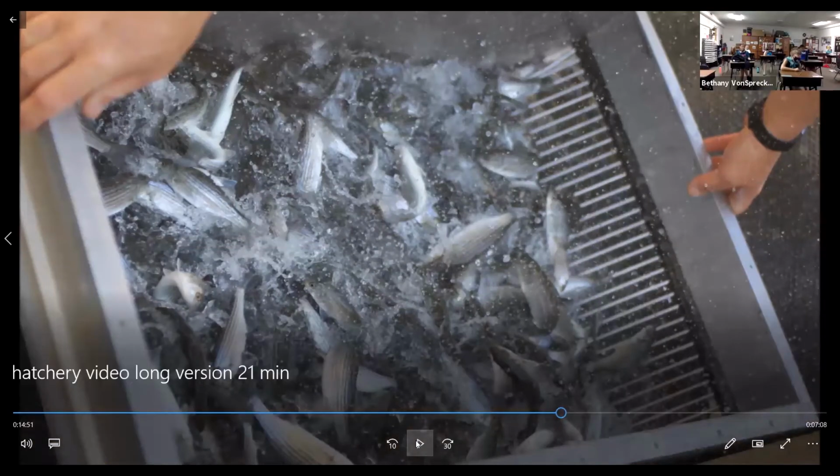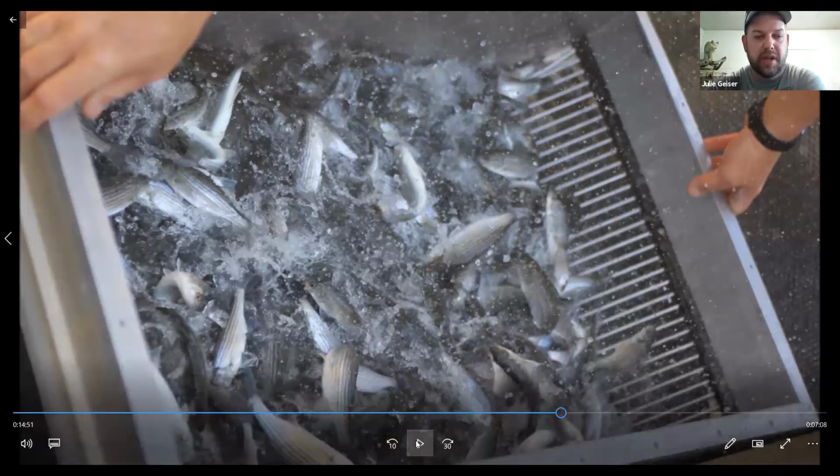This is what we call a grater box. So what we're doing here is we're taking off any of our minnows that we fed these. This way we can get a better number. So if we have a bunch of minnows in with our fish, it throws our numbers of fish off. So we're trying to get those as clean as possible.